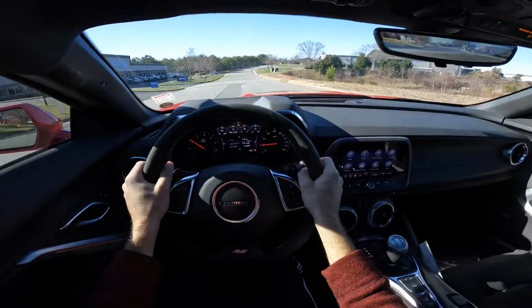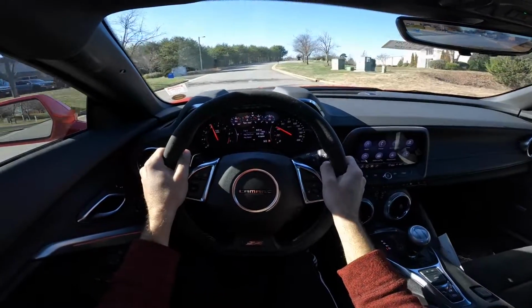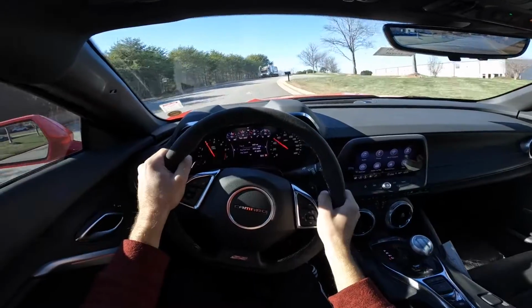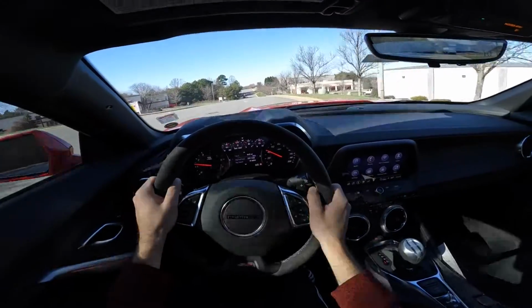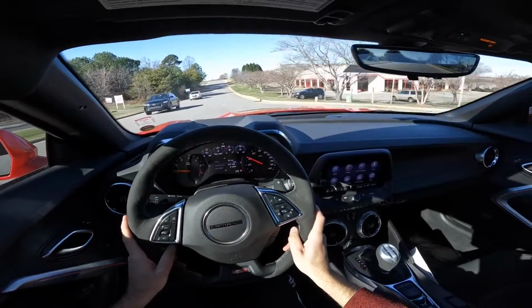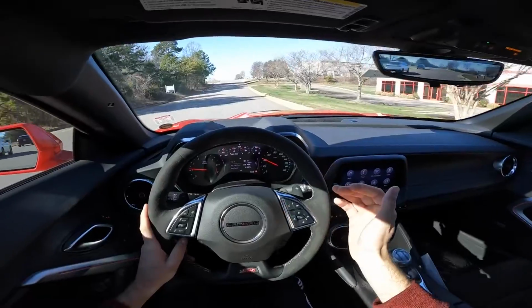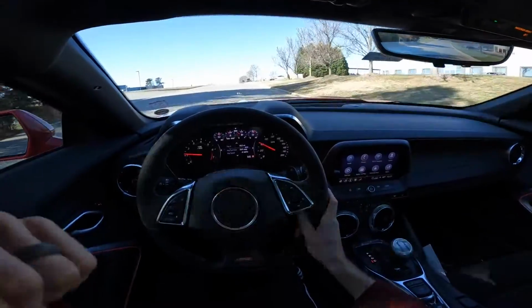But now let's go ahead and take a final drive in the Chevrolet Camaro. And in sport mode, 2nd gear, here we go. Mild acceleration, and it still sounds good. This is a car that, like I said, you can drive every single day. You can take this to the mountains, take it to the track. You have a pretty well-rounded 2-door sports car.